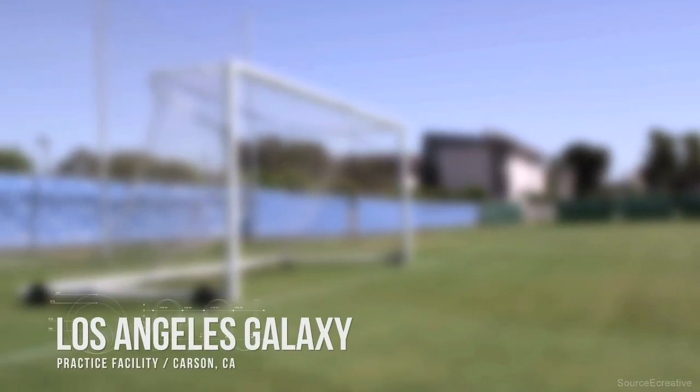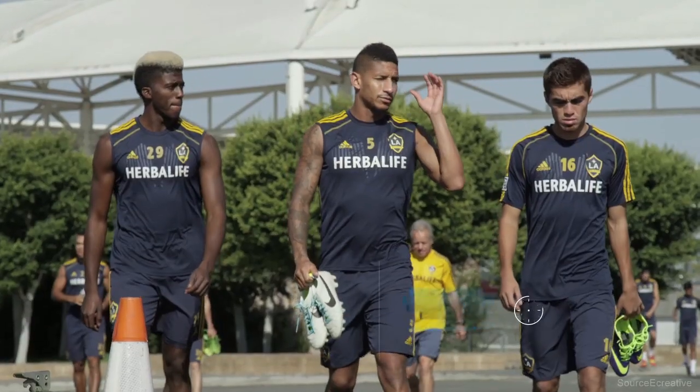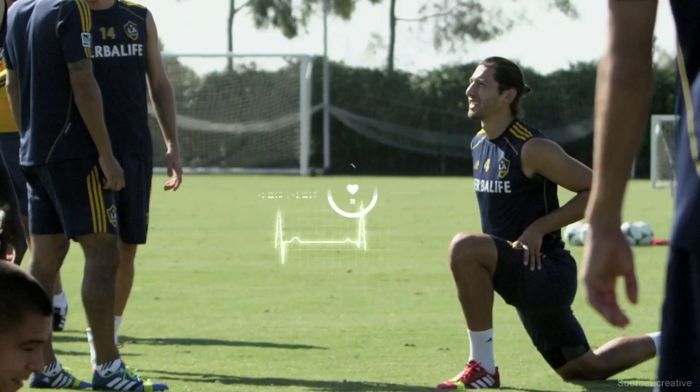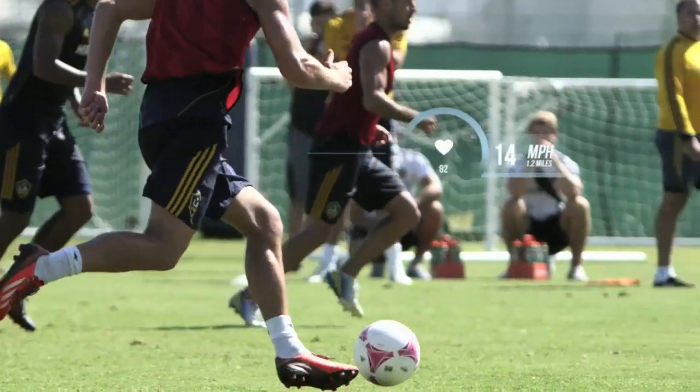On the field with LA Galaxy, chatting with Ben Yao, strength and conditioning coach. You guys have been using Adidas My Coach Elite system the entire season now. Break down for me how it works. Guys come up every day for practice. They're wearing a shirt. We put a little pod in. The shirt picks up heart rate, how much distance they're covering, how many sprints they're making, what their power and workload are at any point in time.